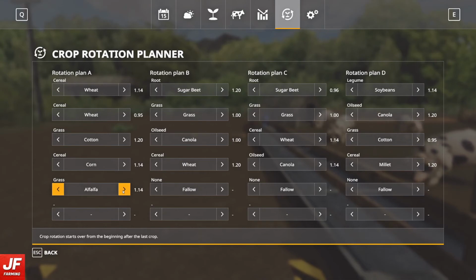Then we've got forage corn, alfalfa. Alfalfa would give quite a good bonus. Carrots, onions, bamboo. I do want to do a multi-fruit, but I'm thinking canola might be good. So we put canola in there.